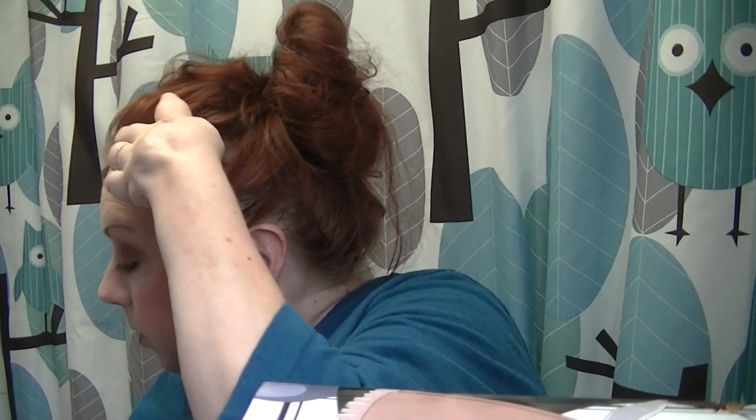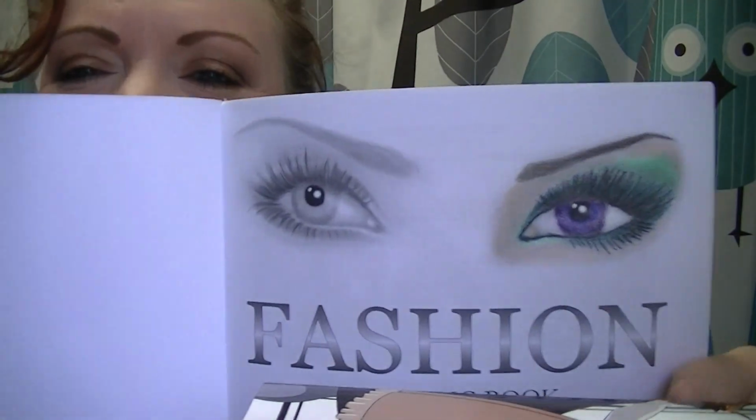My husband got me this one for Christmas, Coloring Fashion Grayscale. The only thing I've colored on this one so far is the eyeball at the beginning. That's it. So I'm kind of nervous about grayscale. I just started it, and I'm not really good at it yet. But, you know, it takes practice, I guess, just like anything else. You're not born knowing how to do it.